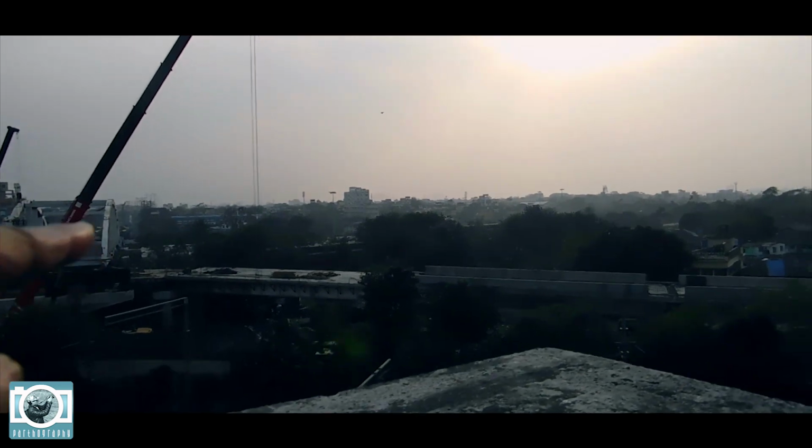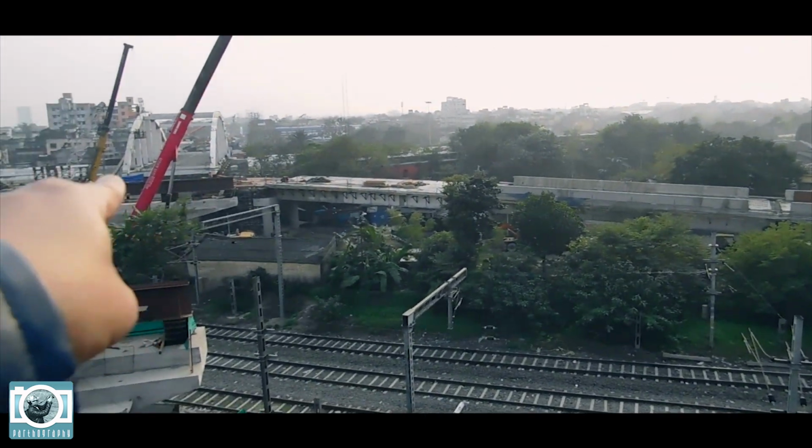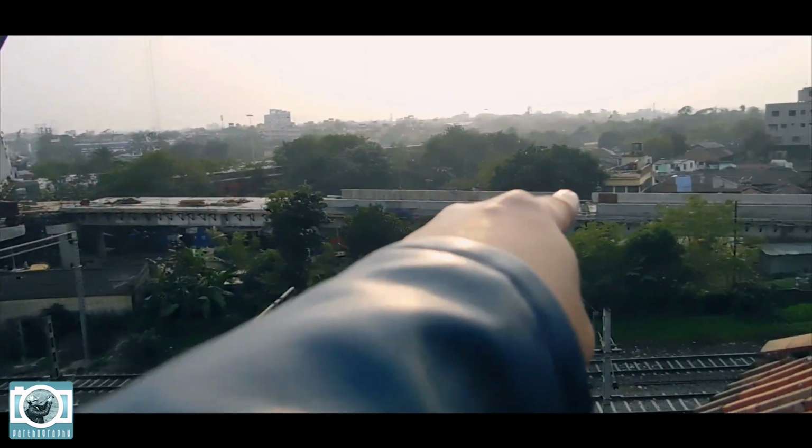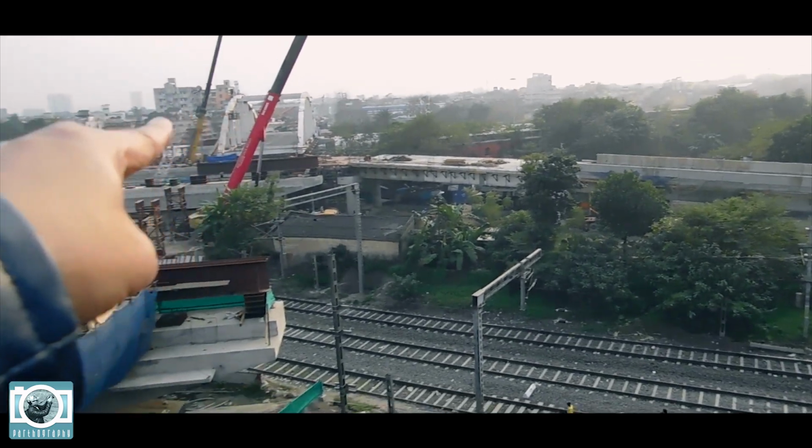And there goes a wing or arm of the bridge towards Chitpur and Lockett flyover, which is narrower in width than the main bridge. This section seems almost complete as the concrete cement work is fully done.